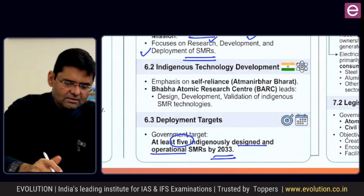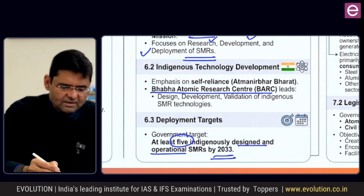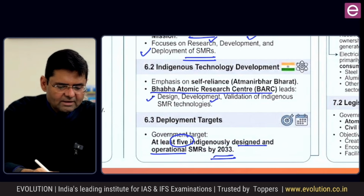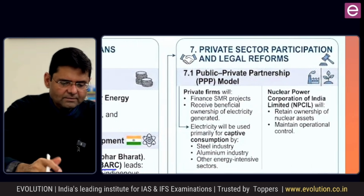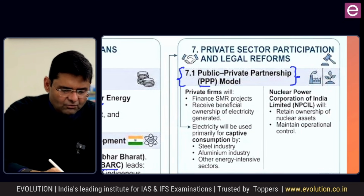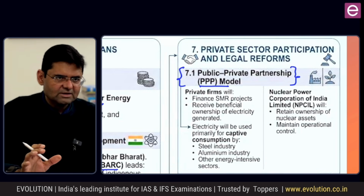Okay. And within our country, the Bhabha Atomic Research Center, BARC, is responsible for designing it, developing it, and validating the indigenous technology. So that's what we are doing. And then, for the first time ever in the nuclear power sector, we are looking for ways to increase the participation of the private sector.